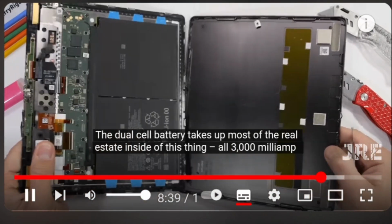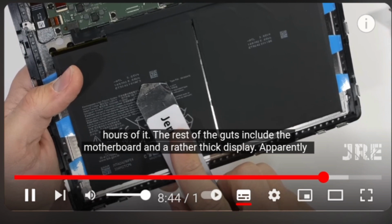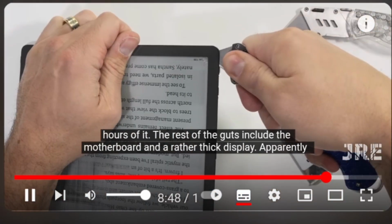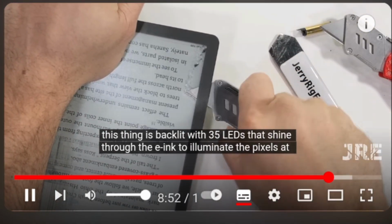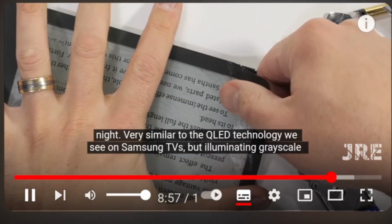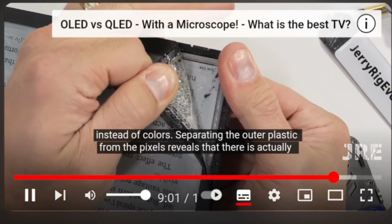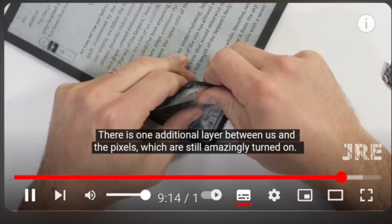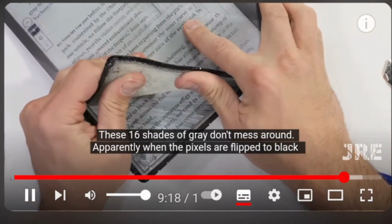The dual cell battery takes up most of the real estate inside of this thing, all 3,000 milliamp hours of it. The rest of the guts include the motherboard and a rather thick display. Apparently this thing is backlit with 35 LEDs that shine through the e-ink to illuminate the pixels at night. Very similar to the QLED technology we see on Samsung TVs, but illuminating grayscale instead of colors. There is one additional layer between us and the pixels, which are still amazingly turned on. These 16 shades of gray don't mess around.